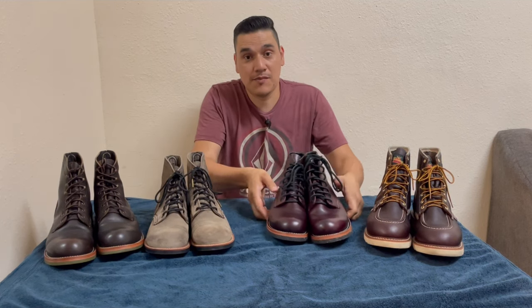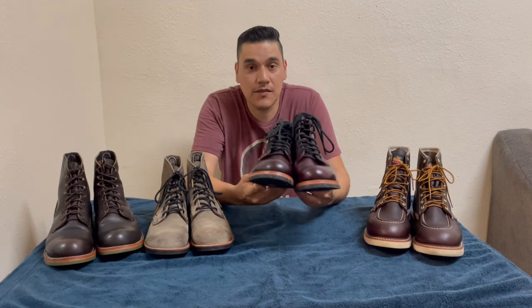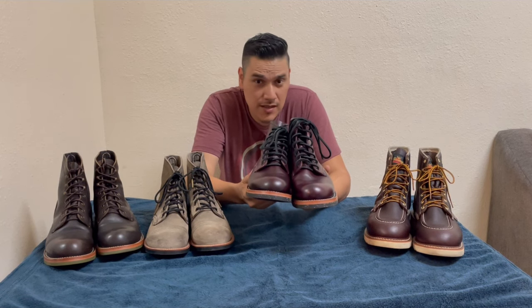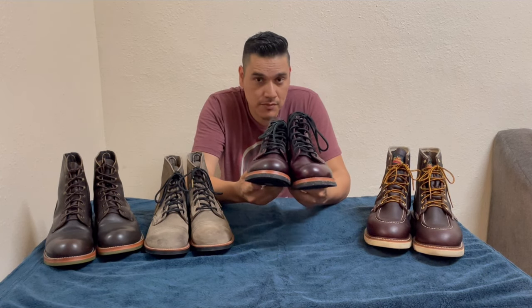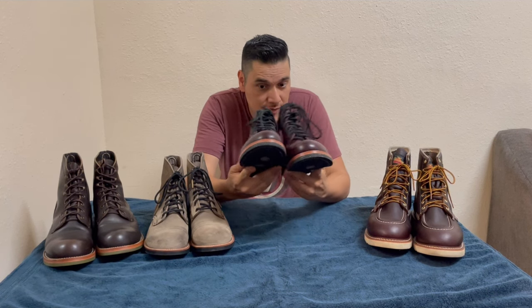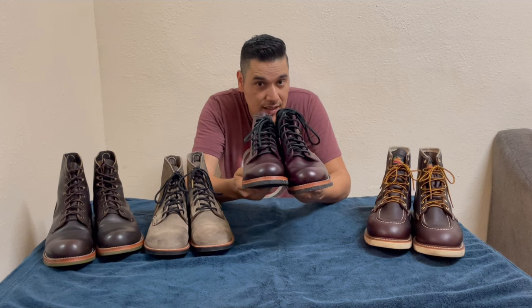And right here we have these babies, the Beckman 9011. I worked on these boots probably like 7-8 months ago. And I haven't worn them. By the way, I am selling these babies. If someone is interested in this, these are size 10D.